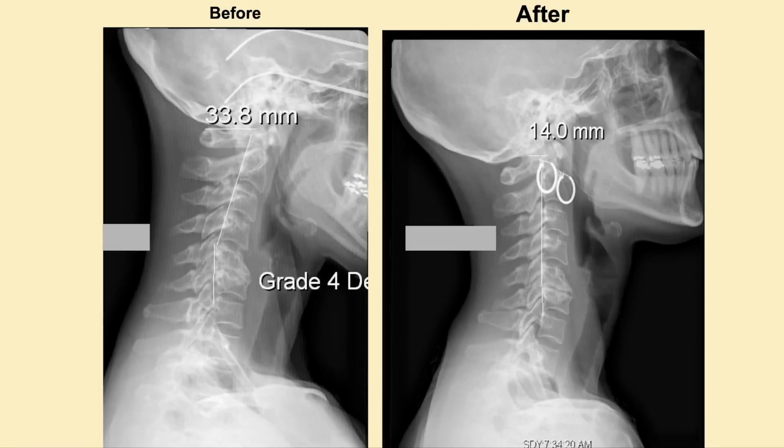Okay, so now let's look at some cases. Now, this is the side view of a neck. A normal neck should curve in the front. What you're looking at in the before, on the left film, is a reversal of the curve. Now, this is interesting.